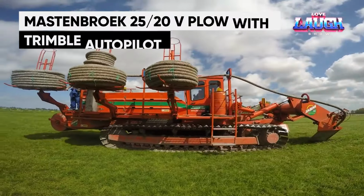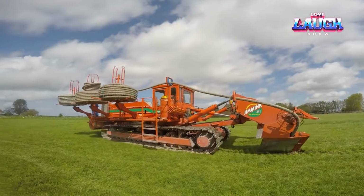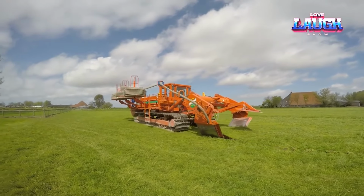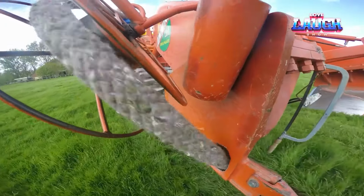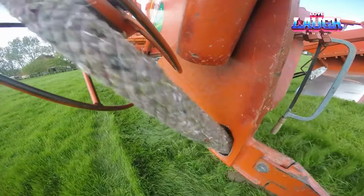Let's take a look at the Mastenbrook 25/20 Vive plow with Trimble Autopilot. This is a high-tech setup designed for large-scale land preparation tasks like plowing fields. The plow itself is a heavyweight champion, featuring a variable width of up to 20 feet, allowing it to cover a significant amount of ground in each pass.